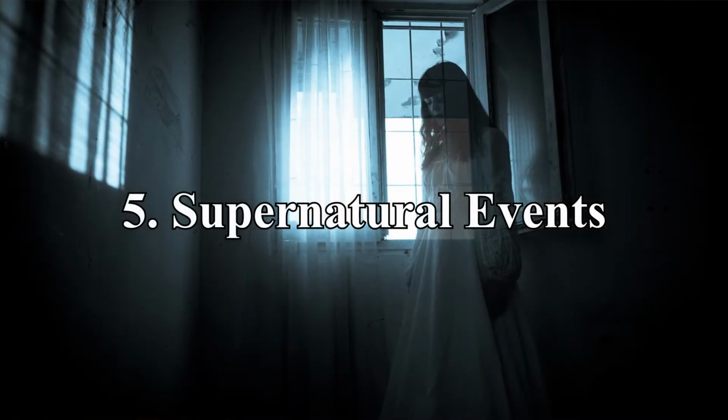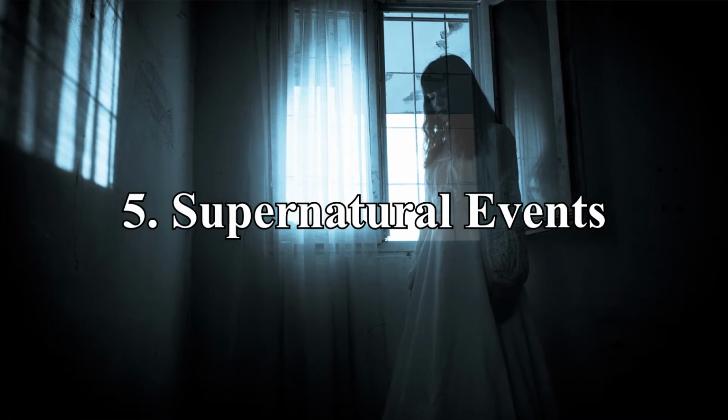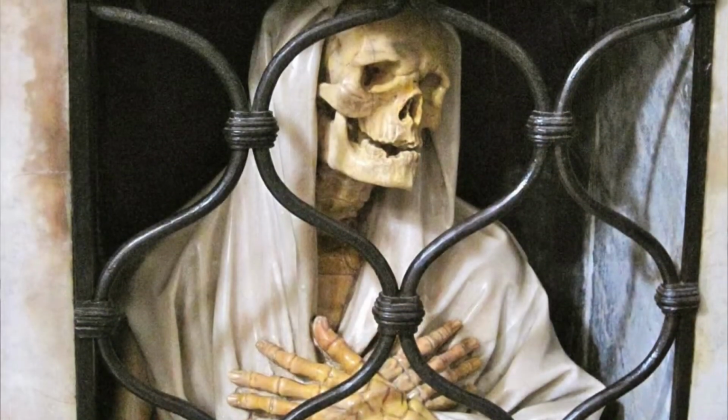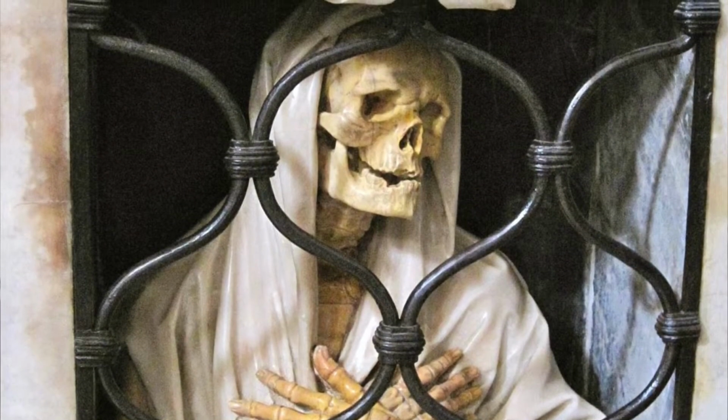Number 5, supernatural events. So this one's difficult to grasp because we don't think of giant armor as supernatural. We think of it more as comical. But we do have a ghost that emerges from a painting, and we have the skeleton of the hermit who vanishes into thin air in the chapel. So there are elements of the supernatural in addition to the various footsteps and whisperings and rushes of wind that the servants comment on throughout the narrative.